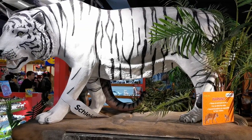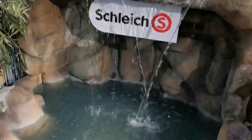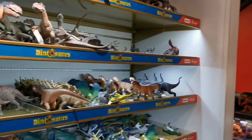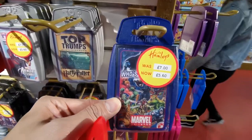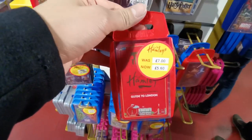Of course, if you visit the other floors, there is something for everyone, including animal toys, fashion dolls, puzzles, card games, board games, and baby toys. And you may even find some items exclusive only to Hamleys, including these Top Trumps cards.